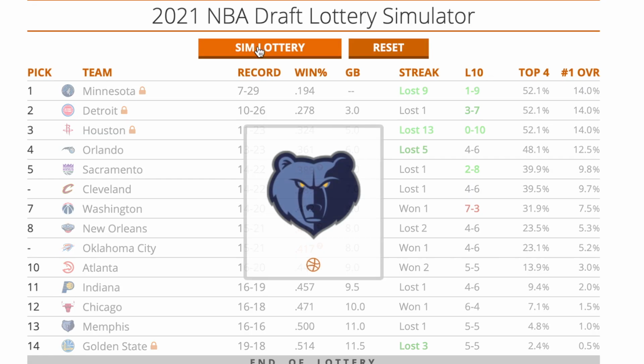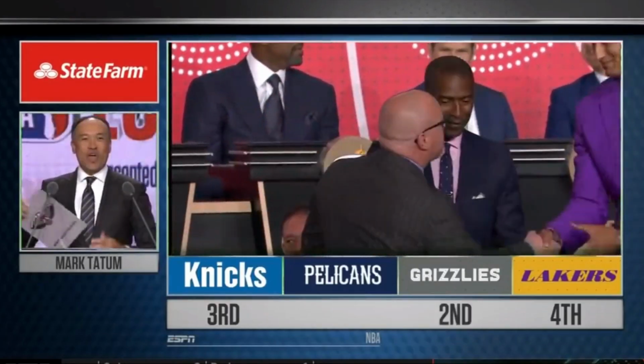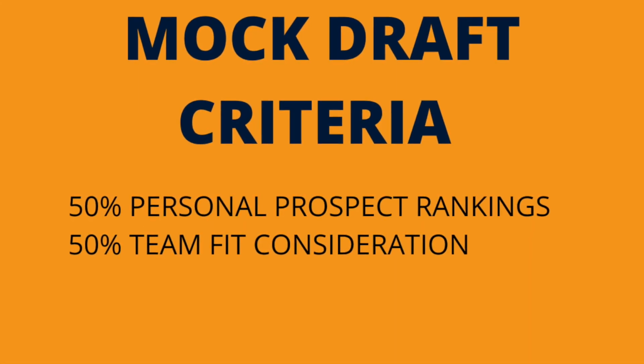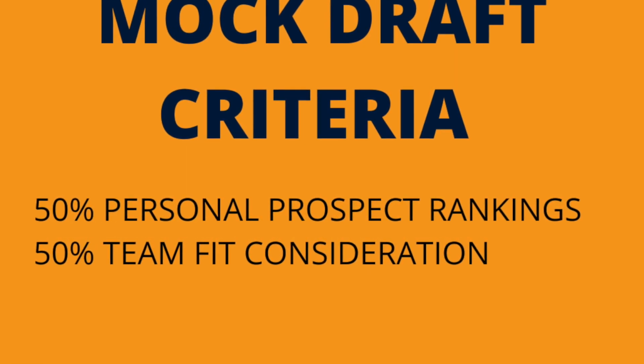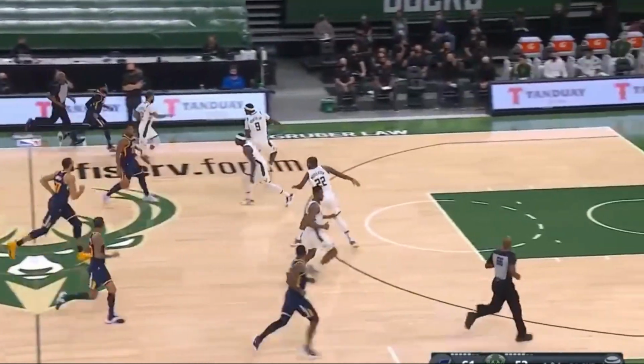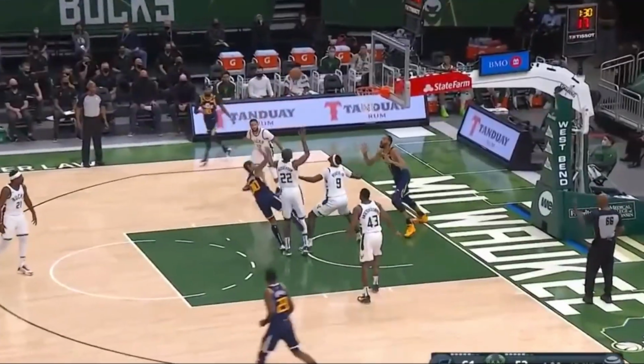Okay, so in order to determine the lottery order, I ran one simulation on tankathon.com to make it more realistic, because ever since the NBA restructured its lottery odds, we have seen some crazy results. So this was just my way of adding some realistic variability to the order. Also, this mock draft is a combination of what my board looks like and what I think teams would do in their certain situations. Remember, this is March, so obviously things will change as we draw closer to the actual draft, but this should be a decent starting point as we enter the scouting season.